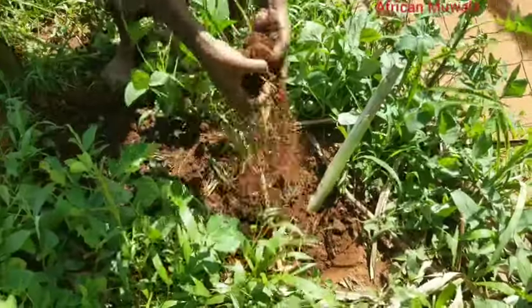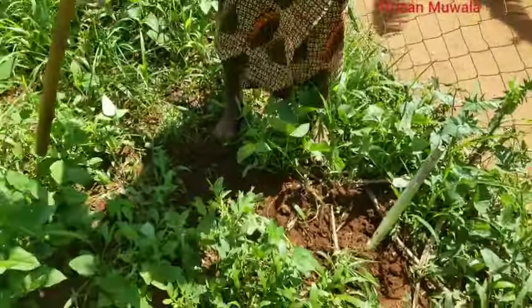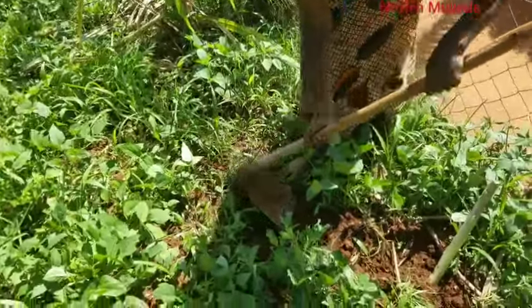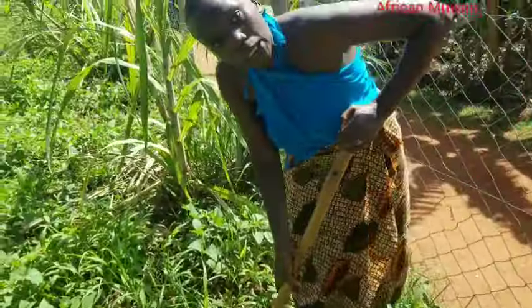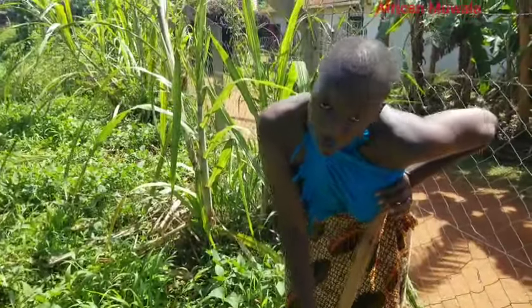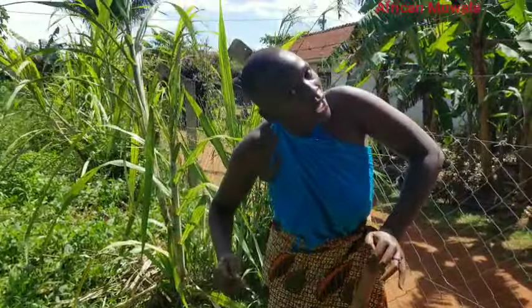Put light soil so that the other bud can easily come out. And that's it. This is why every time you went to the village, there was sugar cane, because someone ate and planted. But for you, if you keep eating, you cut, you eat, you don't plant. Next time when you want, you will not have. So you've not aided the continuity. Continuity is key.